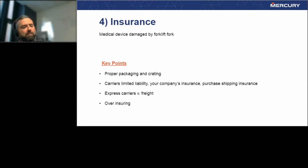And so this is probably the biggest issue that our clients have, and the most stories I've heard is shipments that get damaged in transit. A recent story we have is one of our clients shipped a medical device to their customer, and it was delivered damaged. Unfortunately, the recipient did not notate the damage when signing for delivery.